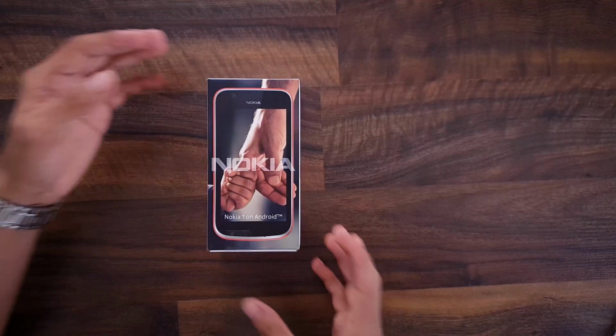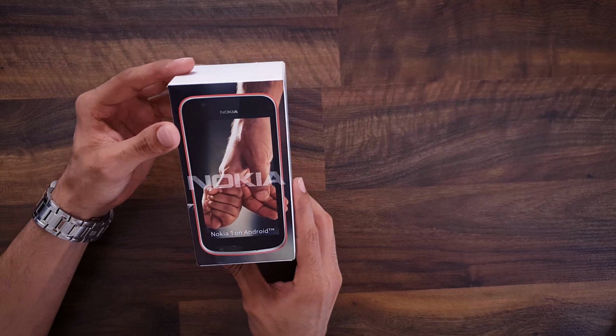Now we are gonna go ahead and open up this box, unbox this phone, see what we have inside, how the phone looks and feels, and also I'm gonna give you a quick review of this phone. So let's get started. Alright guys, so let's go ahead and take a closer look at this box.